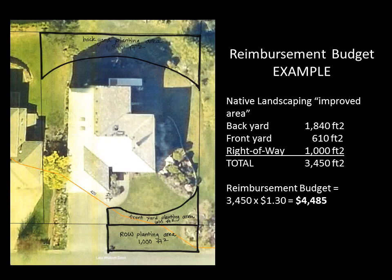Here's an example of how reimbursement budgets are calculated. In this example, native landscaping is used to improve the area on this parcel. There's a backyard planting area, a front yard planting area, and an area planted in the right-of-way. Those total 3,450 square feet. That's 3,450 square feet improved times $1.30. The reimbursement budget is $4,485.